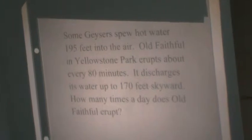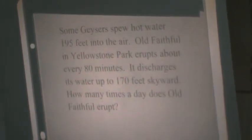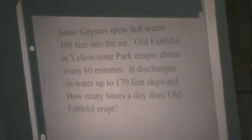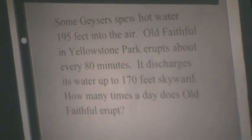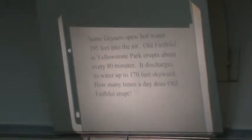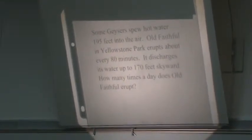Old Faithful in Yellowstone Park erupts about every 80 minutes. It discharges its water up to 170 feet skyward. How many times a day does Old Faithful erupt? Okay. So, are there some words in here that you don't know? Look at your paper. Is there a word in there that you might not know?